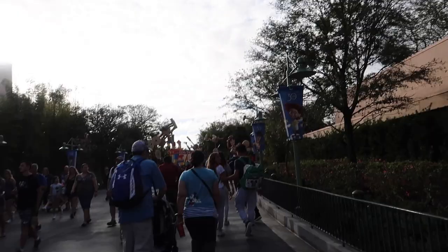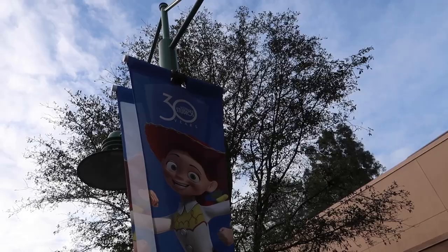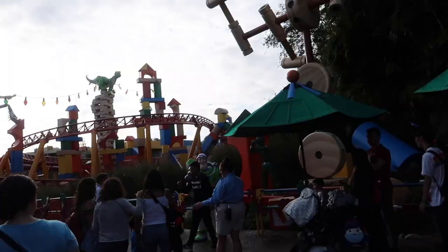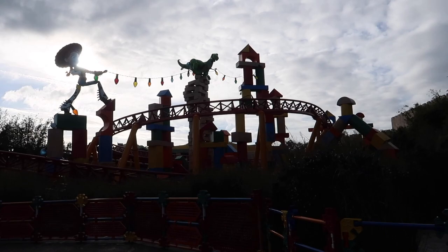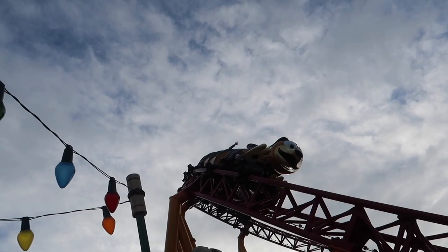Okay, we're gonna head into Toy Story Land, and I've been seeing these all throughout Hollywood Studios here. They have it ready for the 30th anniversary, which they're gonna be celebrating this year, and they have all of the different characters. How cute! There's Slinky, and there went Slinky Dog. Here's Buzz meeting and greeting, and here comes Slinky Dog. I love how he talks as you're on the ride. So it's currently 95 minutes for Slinky.